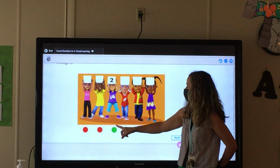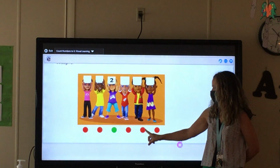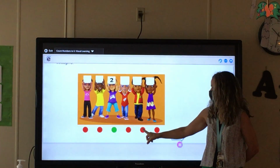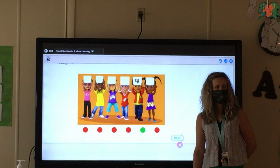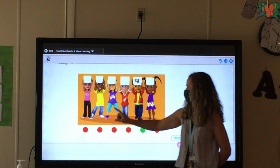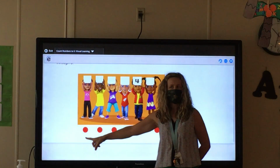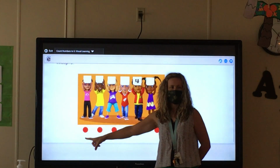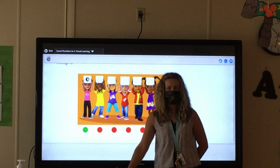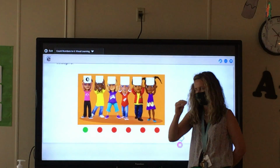If this is 2, what number is this one going to be? 4, you think? Okay, let's see. 4. 4 is correct. Okay, that is 4. What's this one going to be? I heard 1 and I heard 0. I think it's going to be 0. Ah, 0. That's the first number we learned. It's the smallest one, right?